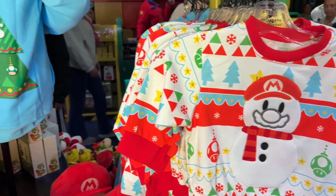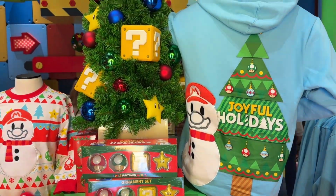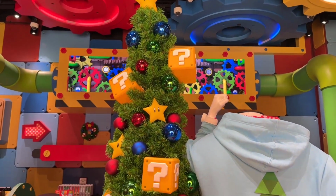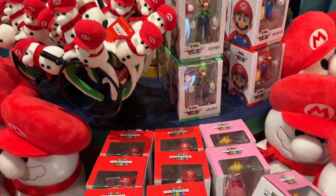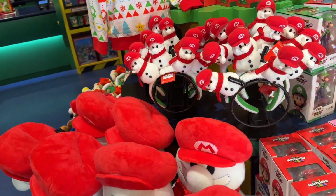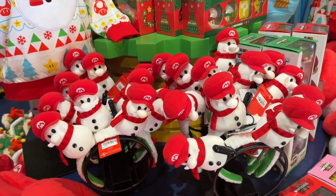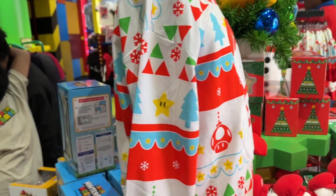We've got our Super Nintendo World Christmas sweater, the Joyful Holidays hoodie, which I actually really like. I might have to pick myself up one of these. You've got your Super Nintendo World ornaments here, your Snowman Mario headbands. You've also got your different characters around, your plushies, things like that. So lots of really great holiday treats for anybody on your holiday list.